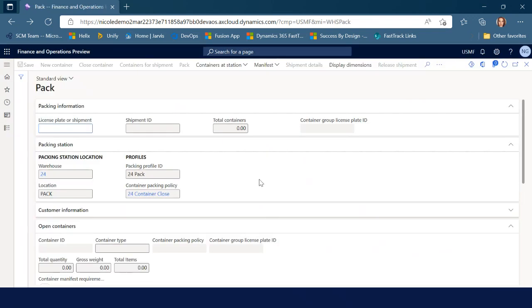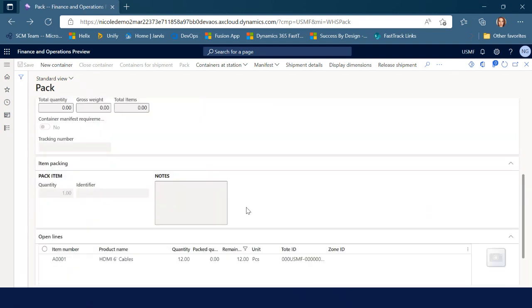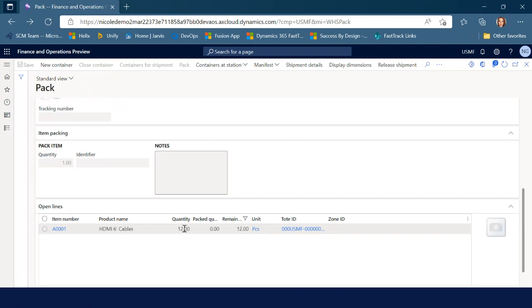So I can just say OK to log in. And I'm going to scan that target license plate from the pick to initiate this. And if I scroll down, I should be able to see the item and quantity that's sitting at my packing station. And this is correct, my 12 pieces here.